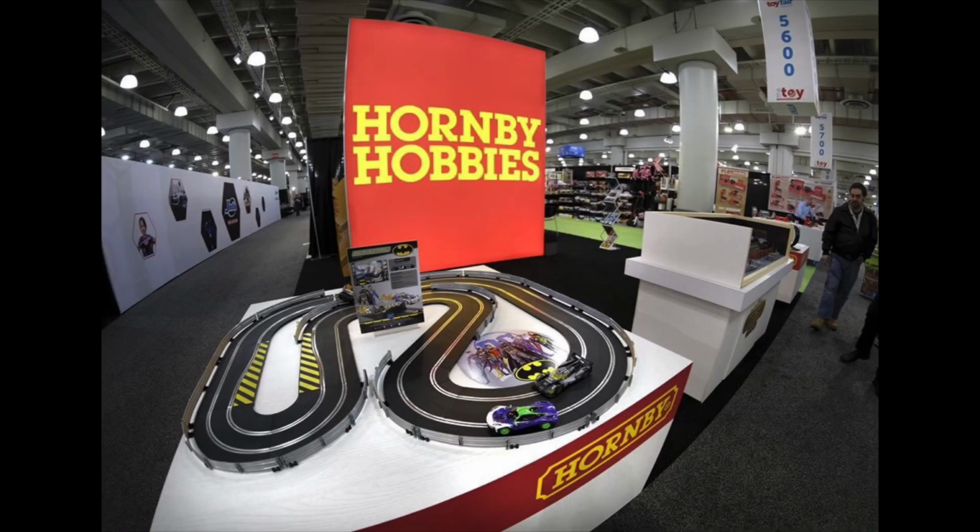And yeah, the Batman and the Joker car that are in this Batman set are really cool. I had seen the prototypes of these early on, and they're really awesome. So I think it's a really cool thing, especially if there are some Batman collectors out there. Anyway, we got a whole bunch of cars here.